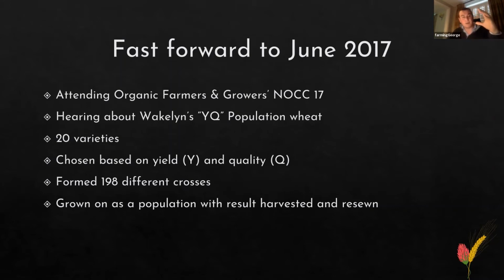And this population has 20 varieties that were crossed every which way, with certain varieties chosen for yield and certain varieties chosen for quality, so for protein content. And it formed 198 different crosses, and that population was then grown on and grown on. The results were harvested and resown, always without any seed treatment, and always just resown on the same farm. So you get a really interesting mix by doing it that way.